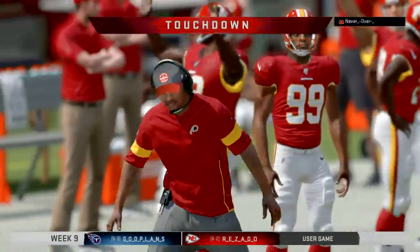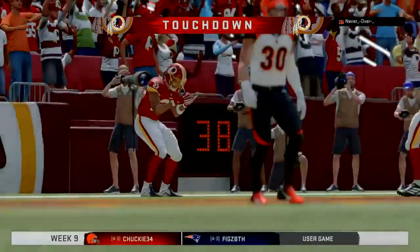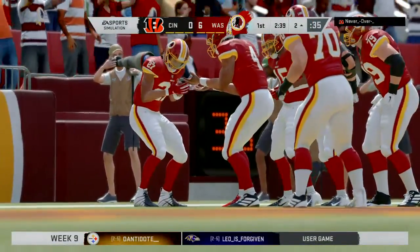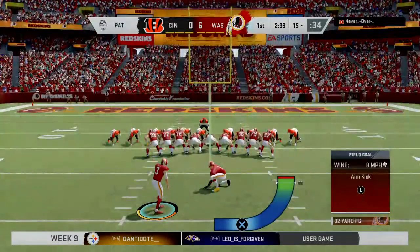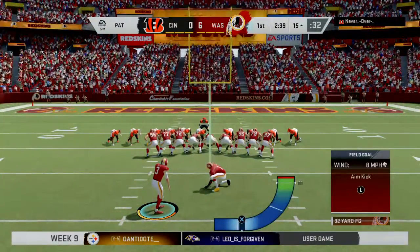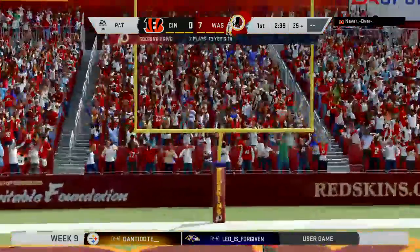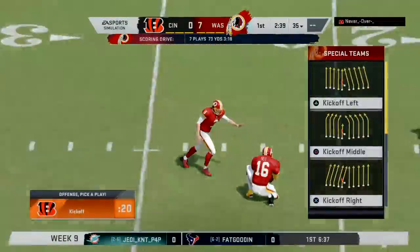And he takes it in. Touchdown, Washington. Bryce Love, his second touchdown on the season. And the Redskins take the ball down the field and score on their opening drive. Hopkins with the extra point, and that makes the score 7-0.